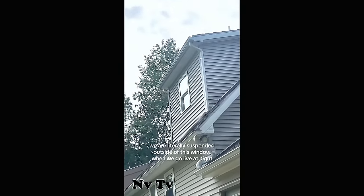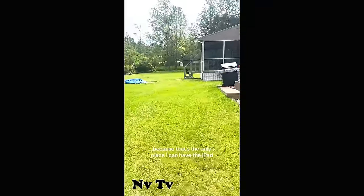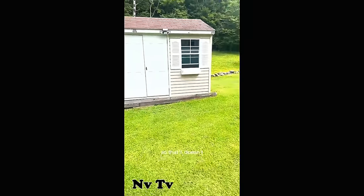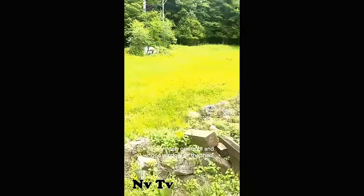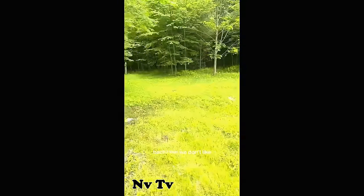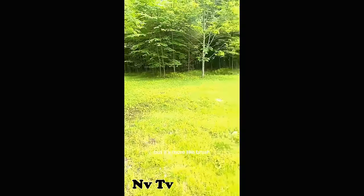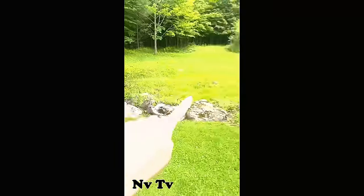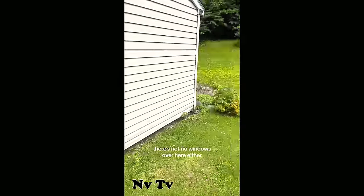We are literally suspended outside of this window when we go live at night, because that's the only place I can have the iPad where I don't have to come outside to fix the screen or touch the screen so that it doesn't end the live. So I'll just show you behind the shed. There's only one door and one window on the shed. There's no other entry points anywhere. Back here, we don't really use this part of the yard because, I know it looks like just grass, but it's more like brush. And we don't ever really cross this rock wall barrier, whatever you want to call it. There's no windows over here either.